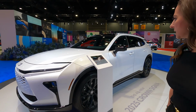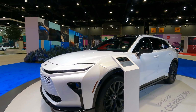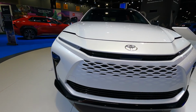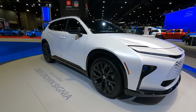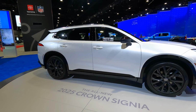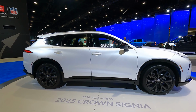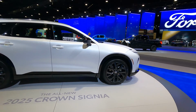The Crown Signia is, I think, a super good looking 2-row crossover. It's got a beautiful grille. Have a look at how it's like a painted grille. It's not a different color. I love the looks. I love the interior. I'm guessing this one's locked too, but it has a very premium feeling interior. If you've seen the interior of the Grand Highlander, it actually looks and feels almost identical, and it looks great. And in the back, when you fold the back seats down, you get 6 feet of room back there, which doesn't look like it from the outside.